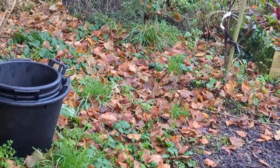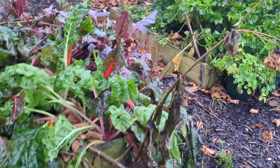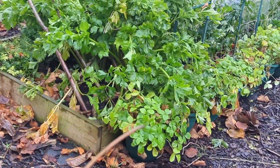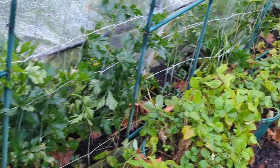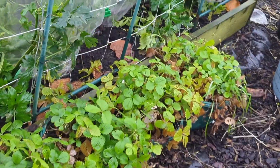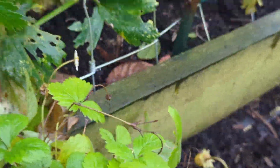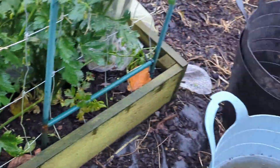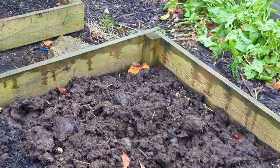So I'm going to pick some of the kale and maybe some celeriac. I've seen quite a decent one. Where did I see one? Is that a decent one? There's a better one right at the beginning. So I picked that up. Some parsley. Yes, I think that's it for today, really.